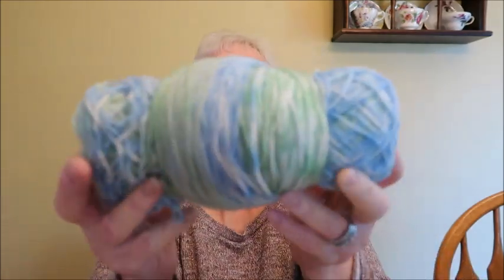Other items that I got at the Art of Recycle. We went to some other stores too, and I got a really cute pocketbook for like $10.99. But anyway, I digress. So I got this yarn.